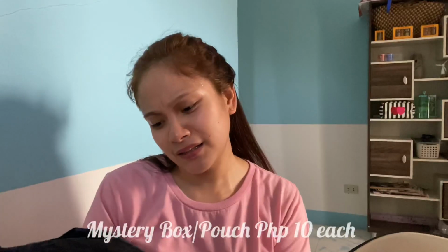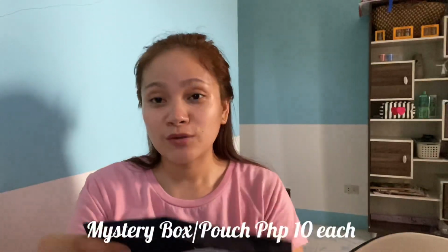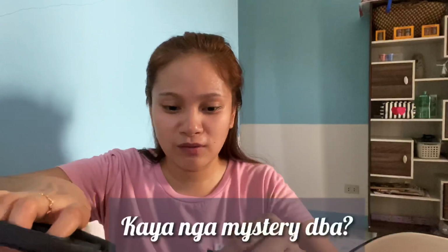So, eto, if nakikita nyo sa Lazada, meron yung parang mystery box or mystery pouch. So, this is just, if I'm not wrong, 20 pesos lang siya. Dalawa yung binili ko. So, i-open natin siya. Hindi ko alam kung ano ang dito. Mystery talaga.